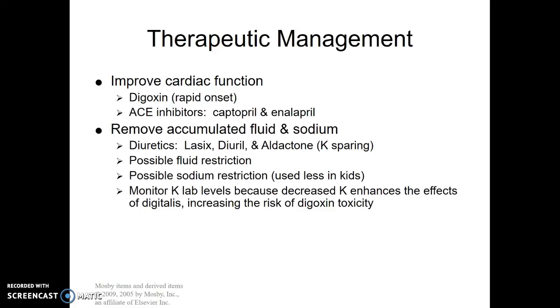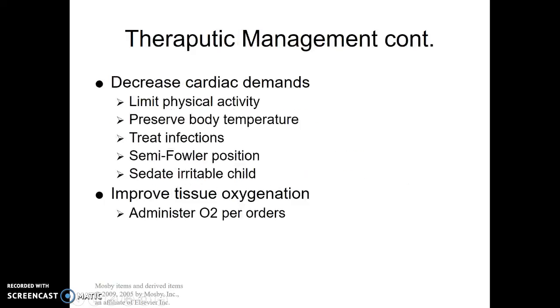It's important to monitor potassium, especially if we're giving furosemide, because if our potassium is low, the child can get digoxin toxicity more easily. A low potassium lowers the level for toxicity on digoxin.